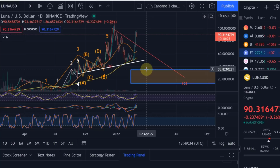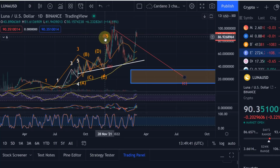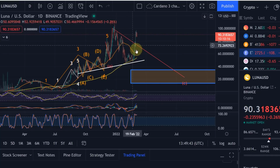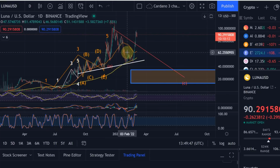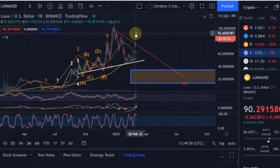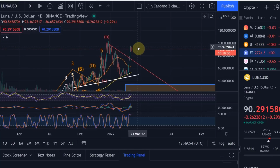Does the price go in further or not? So I can't tell you that now, that is too early to say. But after this correction here, obviously, in my view, we are here in this ABC correction. We are probably in this wave C currently. And the thing is, I'm not convinced that what Terra Luna is doing here is anything sustainable.